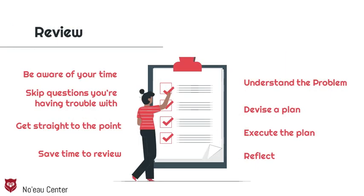As a quick review, be aware of your time, skip questions you're having trouble with, get straight to the point, save time at the end of the test to review, and use Polya's method.